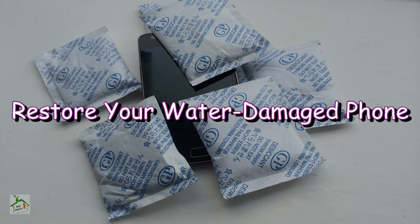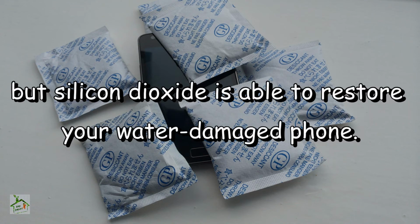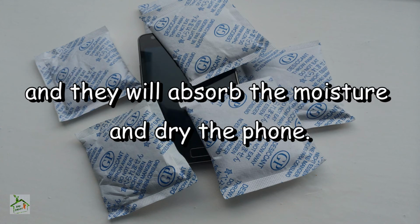Restore your water-damaged phone. It might sound surprising or incredible, but silicon dioxide is able to restore your water-damaged phone. In case you face a situation like this, just put the phone among 4 to 5 silica gel bags, and they will absorb the moisture and dry the phone.